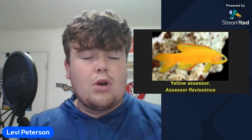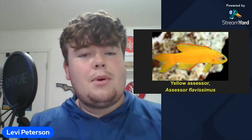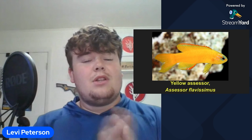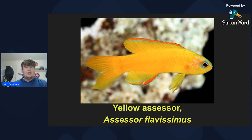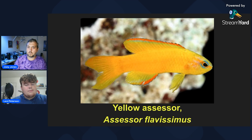Same with royal grammas that we see in the hobby quite a bit from the Caribbean. They do swim upside down quite a bit in the ocean as well. So just keep that in mind. Give it some caves and some crevices, and it's sure to add some nice color to your aquarium. And there you go, the yellow assessor flaviensis. Awesome. That's a really cool fish.